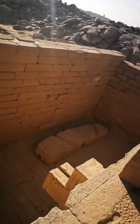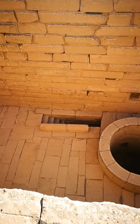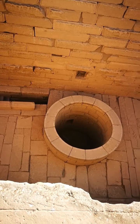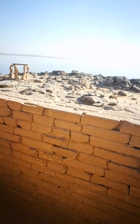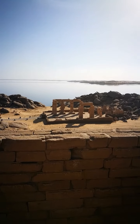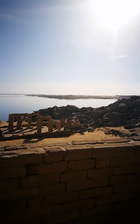So this is a nilometer down here. You see the steps? The Nile meter. Yeah, and the water just comes here in this area. And this is another Nubian temple, they brought it from the other side. It's called Kertassi there. How many kilometers? Like 200?